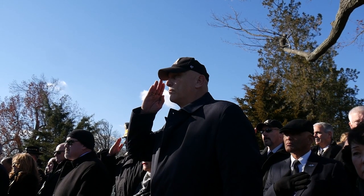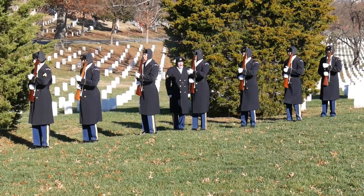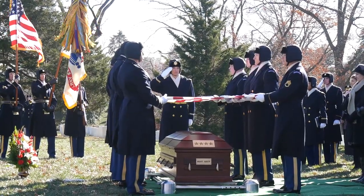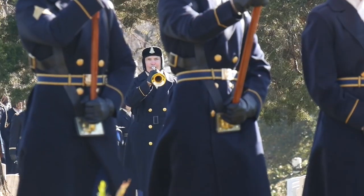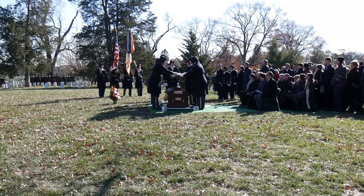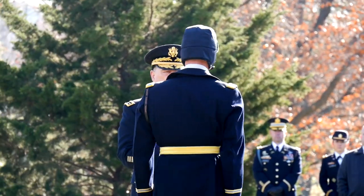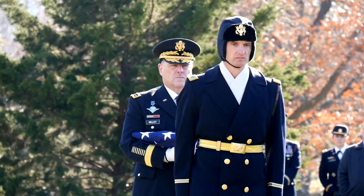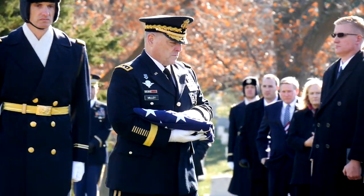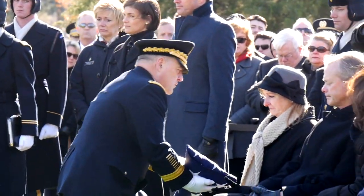And the firing party fires three volleys for a total of 21 rounds, followed by the sounds of taps filling the air. The flag is then folded and handed to Colonel Garkey, who presents it to the Chief of Staff of the Army, General Mark A. Milley. General Milley presents the folded flag to the family of the deceased. In this case, General Cohn's wife, Jill.